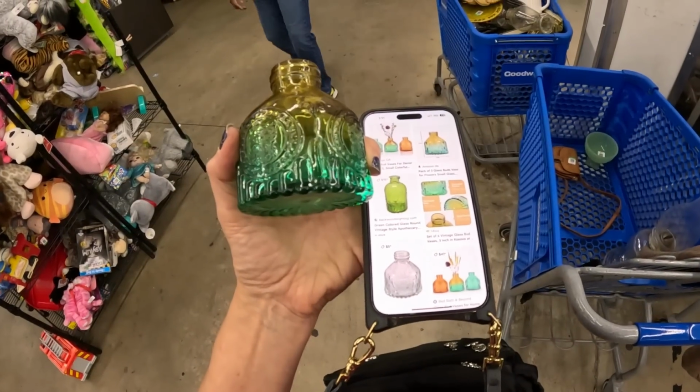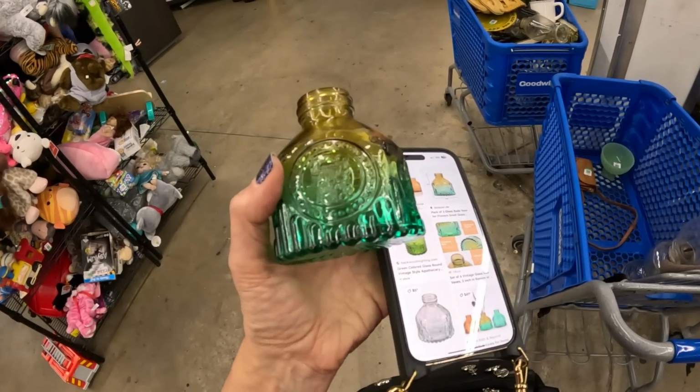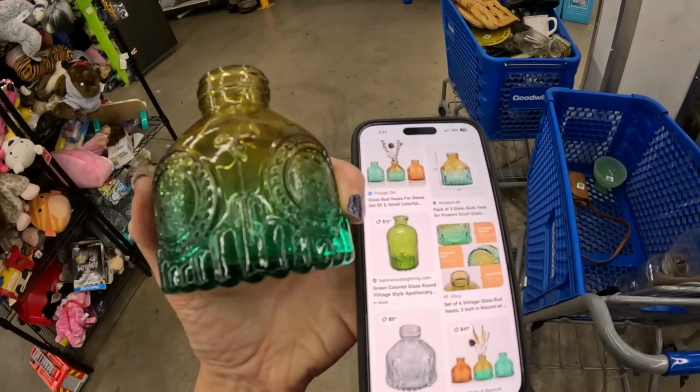Okay, so it turns out that this glass bud vase, we're going to call it, is currently on Amazon as far as I can tell. There it is there, glass bud vase for decor.